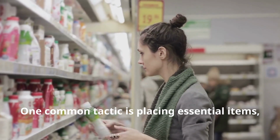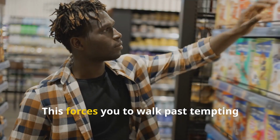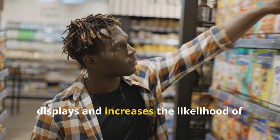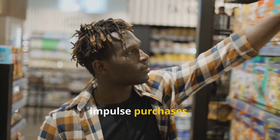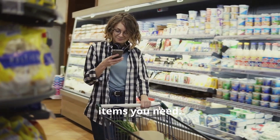One common tactic is placing essential items like milk and bread at the back of the store. This forces you to walk past tempting displays and increases the likelihood of impulse purchases. Resist the urge to deviate from your shopping list and head straight for the items you need.